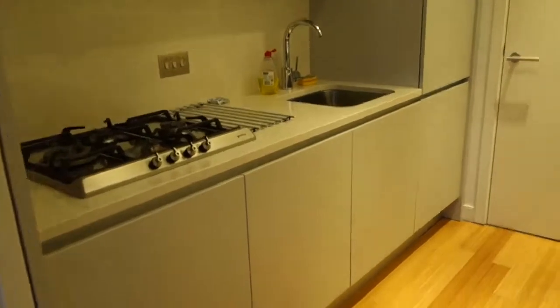Like I said, there's a lot of storage space, so you also slide that, and you have some shelves. Dining table. Then you go into the kitchen. Very modern kitchen. So you have your different cupboards.